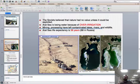All right, then the Aral Sea, we've talked about this a little bit before. Basically, it's shrinking and disappearing, and it's because the Soviets, when they were in power, overused their resources. They didn't try to conserve them. And because of over-irrigation, the Aral Sea has pretty much disappeared for the most part.